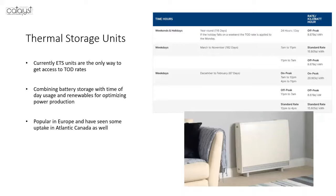Right now, thermal storage units are the only method to get access to time of day billing here in Nova Scotia. But I expect that time of day use to become available and the norm for homes with smart battery storage. In fact, in Ontario, you can actually get access to time of day billing with just the addition of a smart meter.